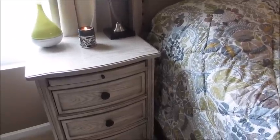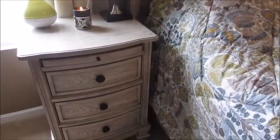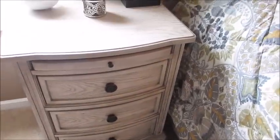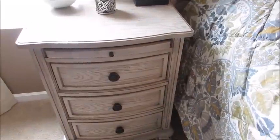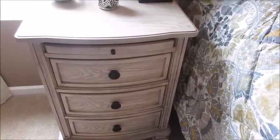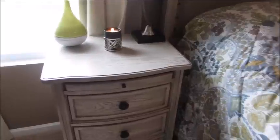Kind of doing a bedroom breakdown with the different pieces that we have in our bedroom. And I already did the dresser review, so if you guys want to see that, I will link that down below. But I got some requests and people messaging me asking me to show what we keep in our nightstands.